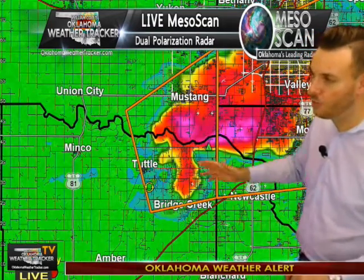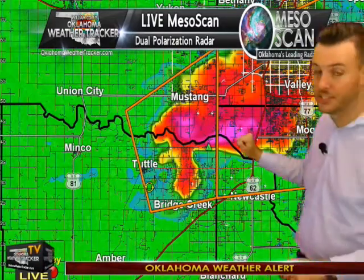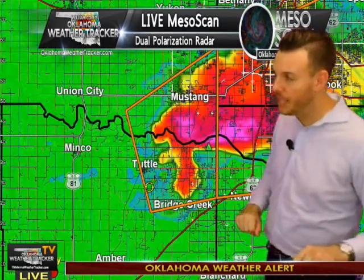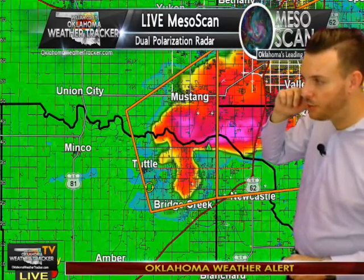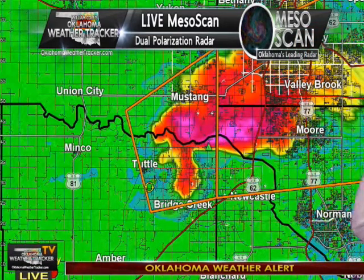So I'm not surprised that they're blowing the sirens again. When you have a hook like this coming through, even though officially there's no tornado warning in effect, I'm not surprised that the emergency managers are blowing the sirens just to err on the side of caution. Trey, I think we can hear them in the background. We can hear them, folks. So sirens are sounding in Tuttle. Okay, so that's good. Even though there's no tornado warning in effect, it's a good precautionary measure.